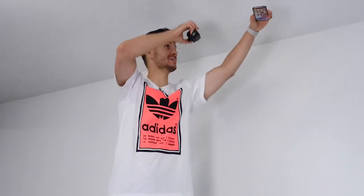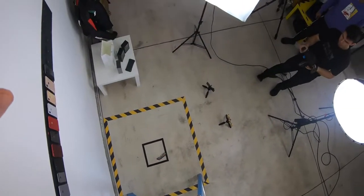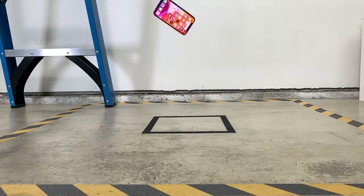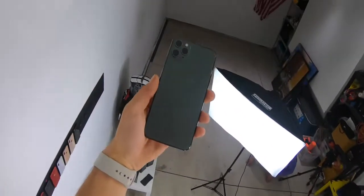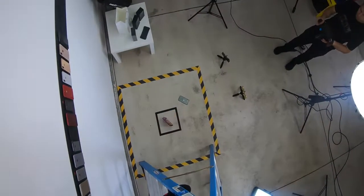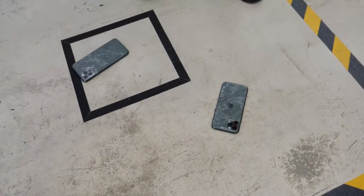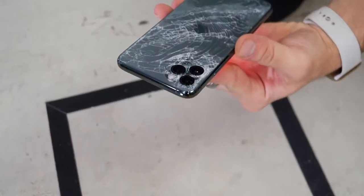11 last test on the screen in 3, 2, 1. Nice little hop. And rear impact for the 11 Pro Max. 3, 2, 1. Oh, that did it. Okay, so this one has a gnarly mess going around the camera lens, but it took such an impact for this to happen. It's ridiculous.